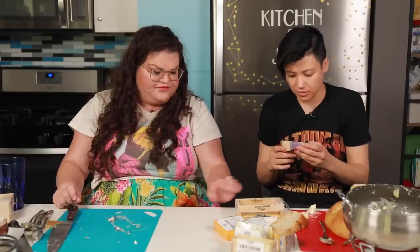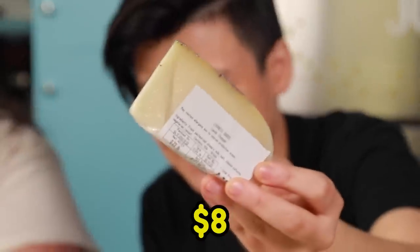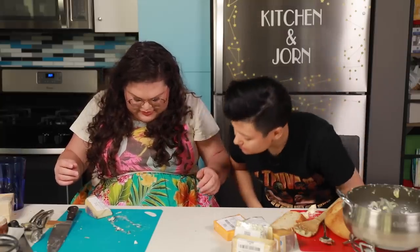This cheese also doesn't have a label, but it is called Cypress Grove Lamb Chopper. What? I spilled cheese on myself.